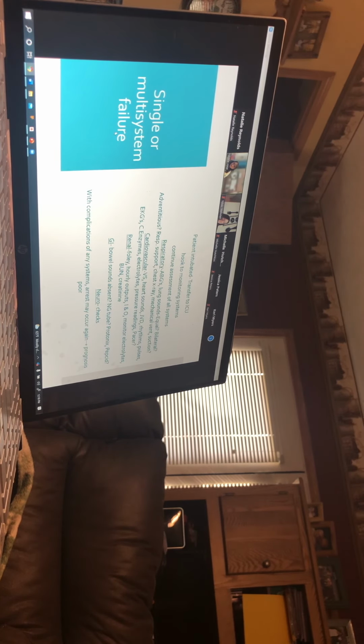Single or multi-system failure, so the patient's transferred to ICU. Respiratory is not good. The cardiovascular is not good. He may arrest again. Some of them you just cannot get them back to where we want them to be. And again, it depends on age. It depends on comorbidities. So we do what we can, but it's not always possible.